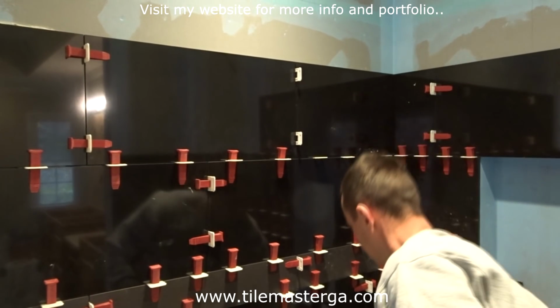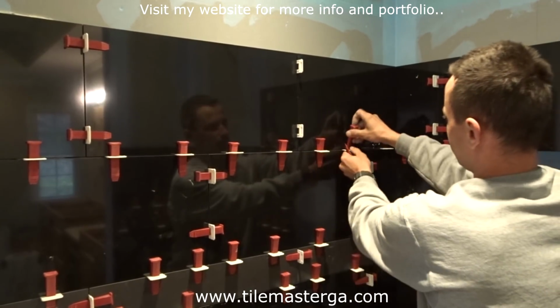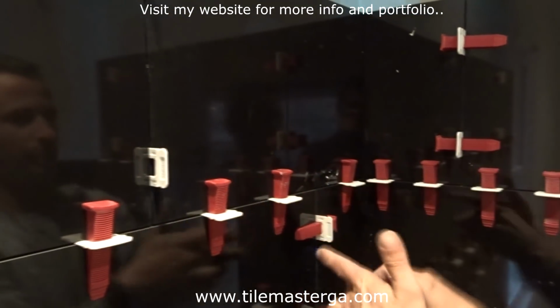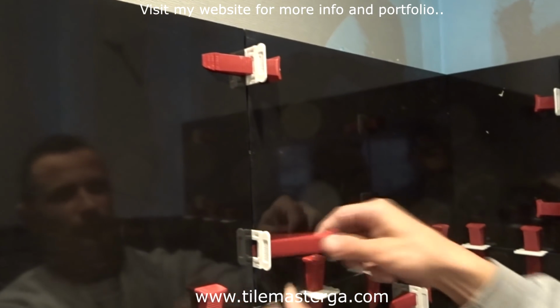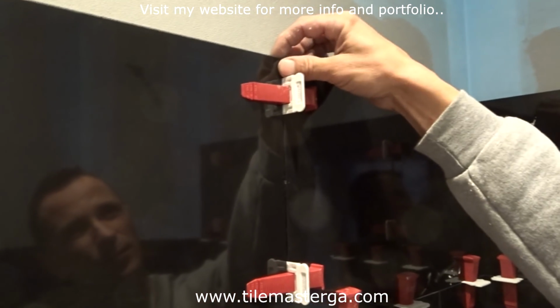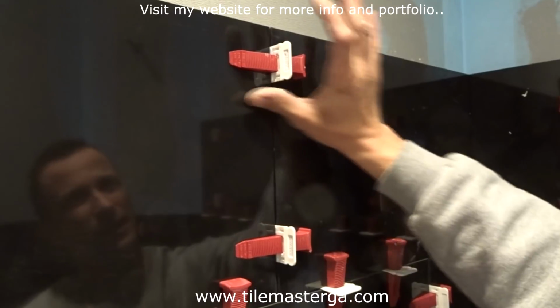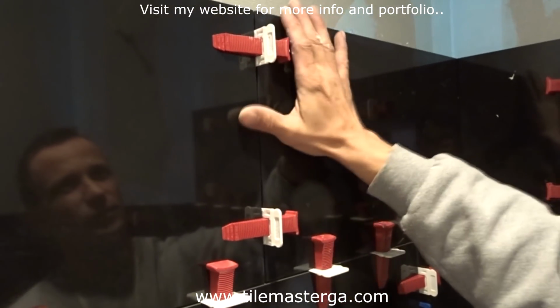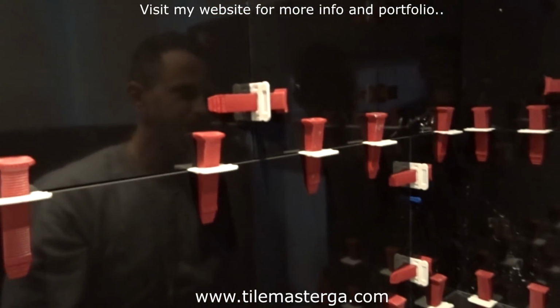Okay, so piece in place, and now very easily inserting those wedges. And what happens, the bottom part of the clip pushes the tile from underneath against this straight edge, against our wedge, giving us perfect alignment of the tile surface here on the finished surface where we need it. If there are small differences behind it, the system will adjust it behind the tile, and the finished surface is nice and leveled.